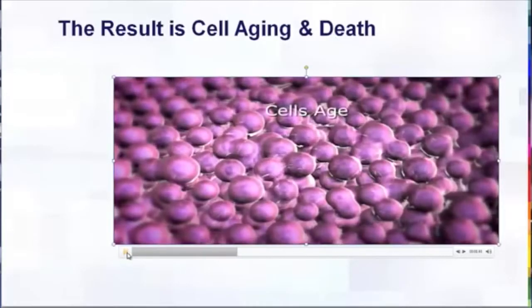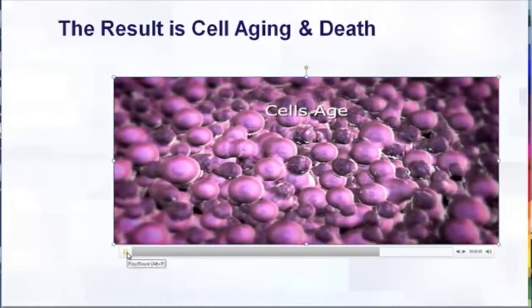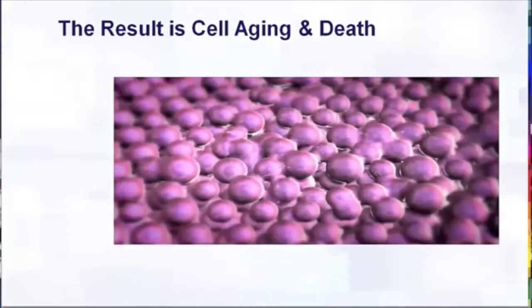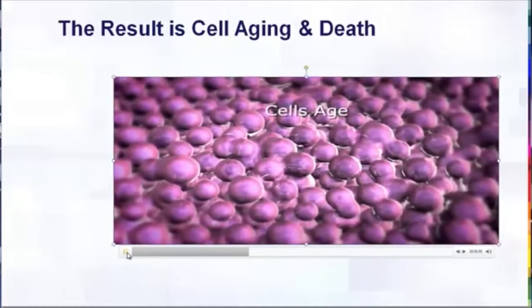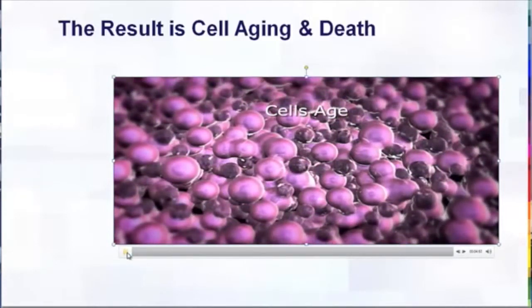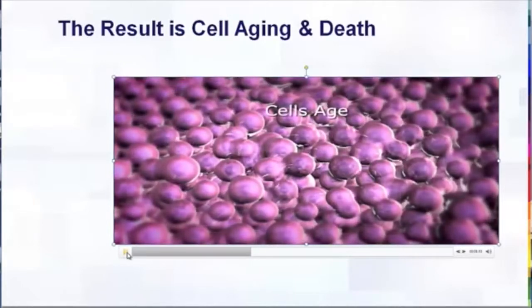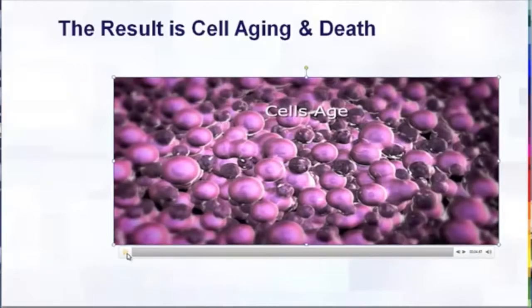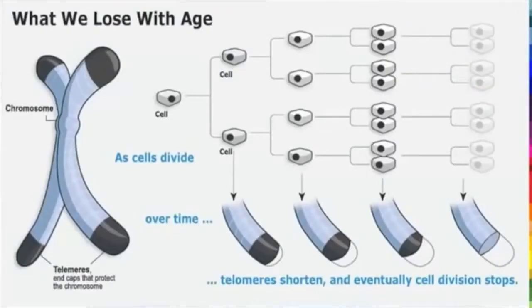So as our telomeres get shorter and shorter with age, the cells start to deteriorate and die off. And this is what you're seeing in this slide or this video, which is really natural aging. What's happening inside our body? These healthy, good-looking cells are turning ugly. And then the next thing I'd like to show, that drawing. This is what we lose with age.